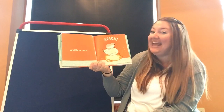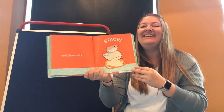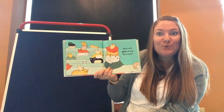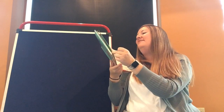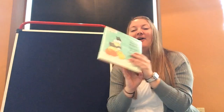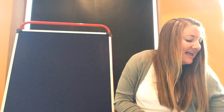And three cats stack. One, two, three. How will you stack the cats? There they all are. First prize stacking. Oh my goodness. That was silly, but a fun way to count kitties. What fun that was. All right, my friends.